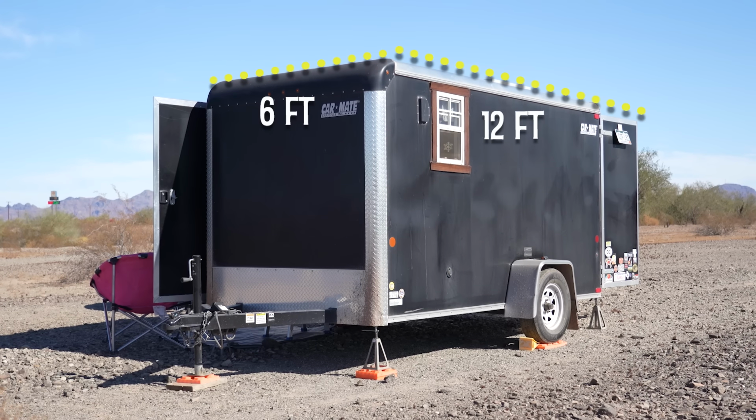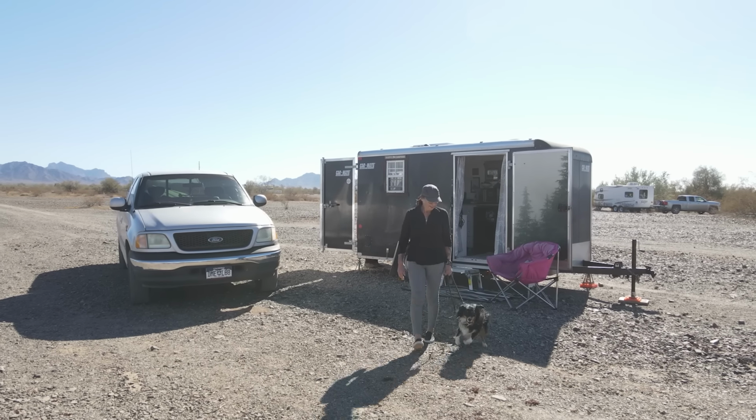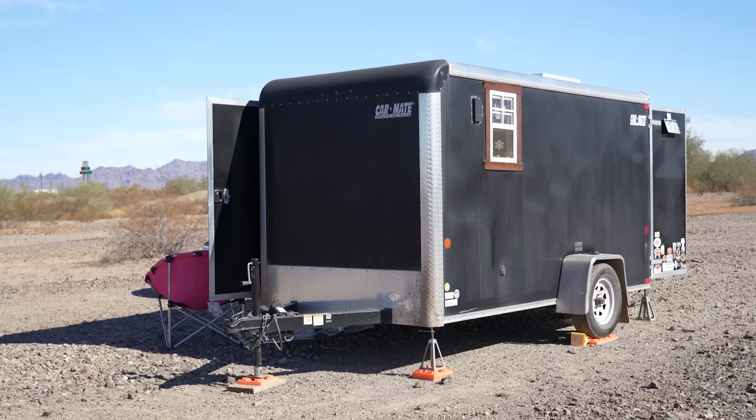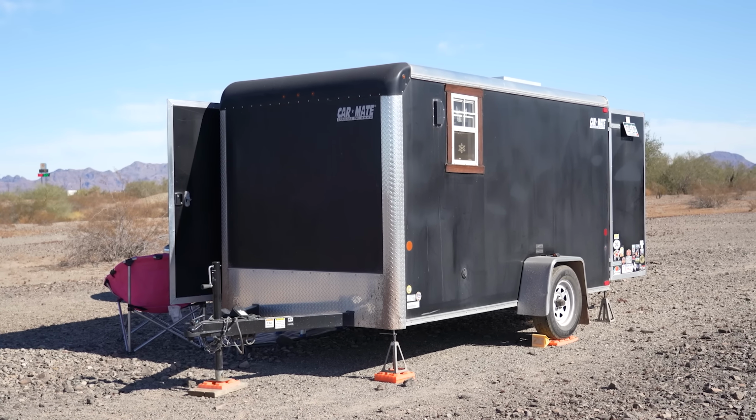This is a 6 by 12 foot cargo trailer. Inside is 72 square feet. And this is the size I wanted. This is easy to tow, and it's just perfect for me. This build took us, my son and I did just the cabinets, walls, insulation, ceiling, in 2 weeks.